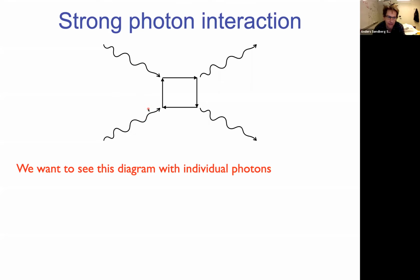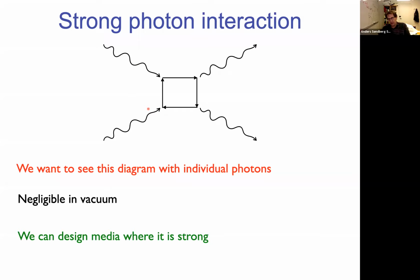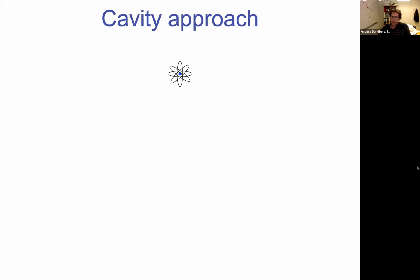And if we try to do this in vacuum, the probability of this process would, of course, be completely negligible. Because this cross-section exists and people have been looking for this process, but the cross-section is just way, way, way too small. It doesn't occur in vacuum very well. But what we can do is design media where this interaction is strong. People have played a lot with this. The main trick is that we want to couple light to atoms.